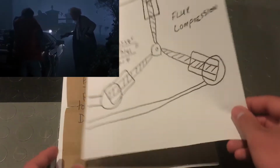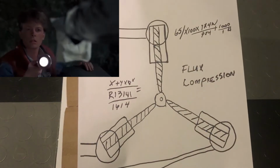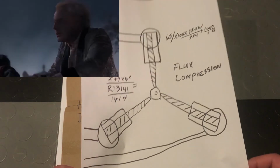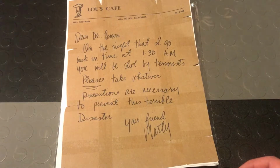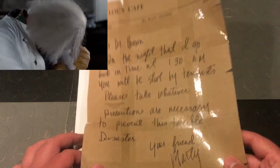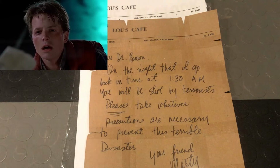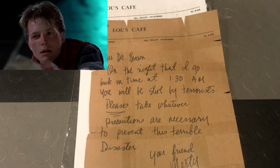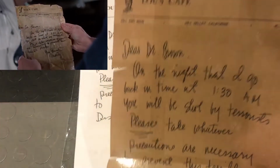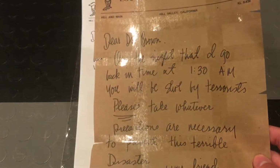And then the next one is the Flux Capacitor drawing, where Doc draws the Flux Capacitor and shows Marty. So that's really cool. Okay, now this is his letter that goes in that envelope, but this is when Marty goes back to 1985, and he goes back 10 minutes early and sees Doc get shot again, and Doc shows him the letter that he tore up in 1955, but he taped it back together.